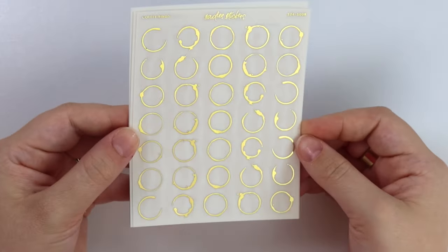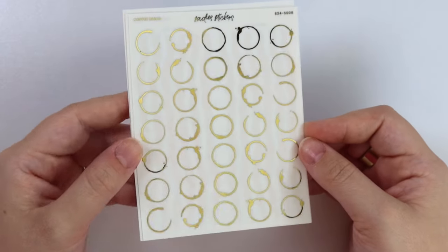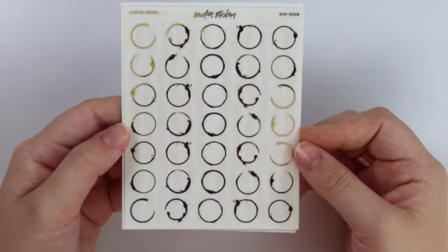Next, we have some coffee rings. Again, I wanted to do a lot of staples. So there's that.